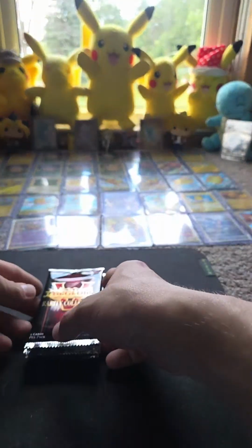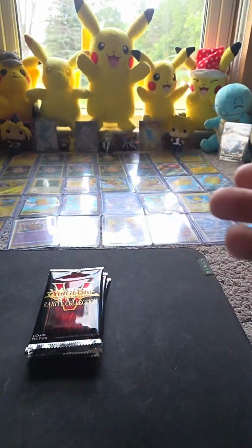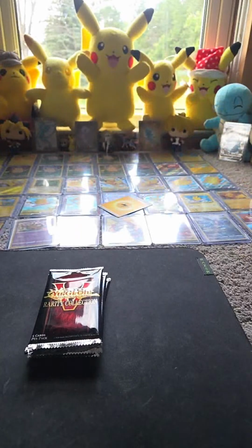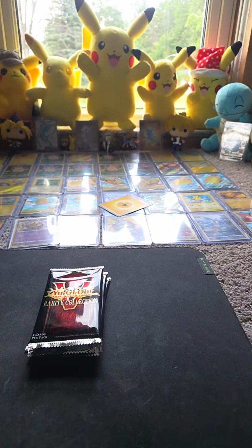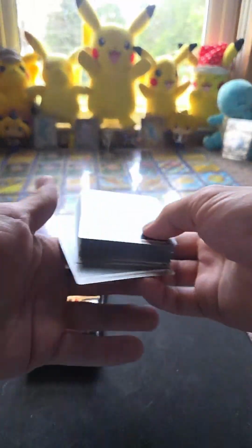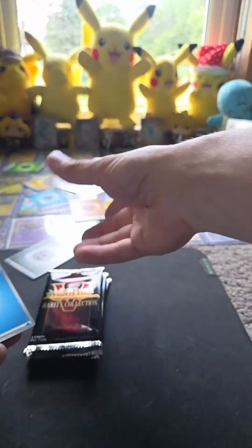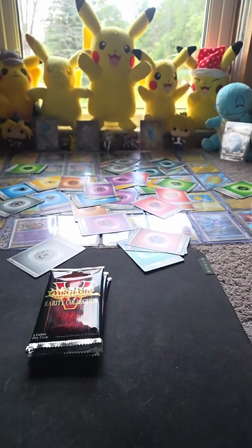So apparently lightning energy for Yu-Gi-Oh! goes with my Pikachus, so maybe it'll block out the sun. Now, if I cover the whole thing with just energy cards, would it work? I'll open a deck right now, just to fool around. Alright. Just for the trolls. 52 card pickup for me for later. There you go. No more Pokemon back there for you guys.